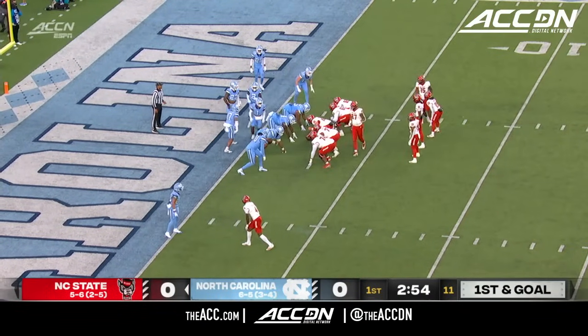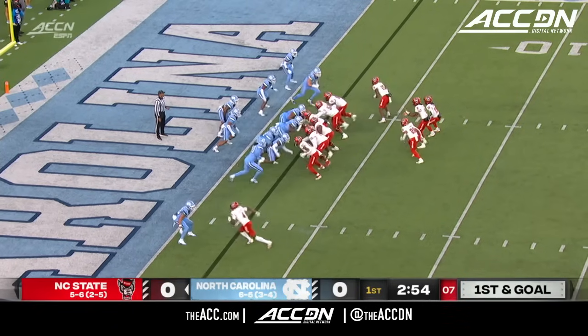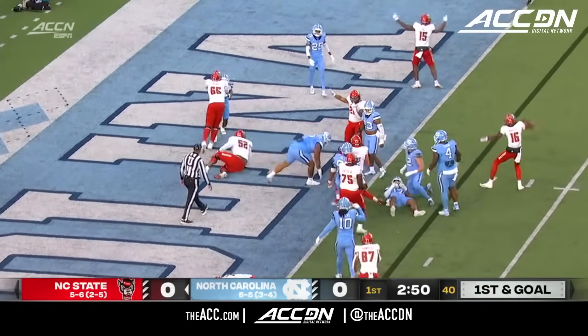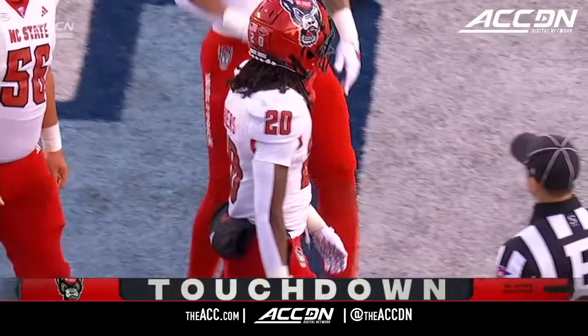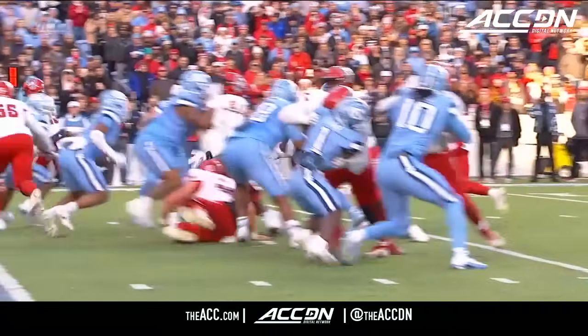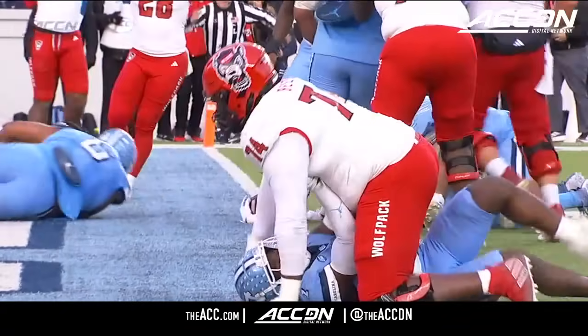And to note, a player can only receive 2 unsportsmanlike conducts in the course of a game, and then they're ejected. Handoff up the middle, Smothers, and he gets in. Wolfpack strike first. He goes right up the middle. You think there's not some intensity there in his run and on the line.